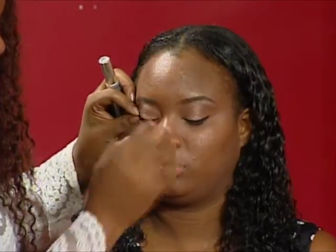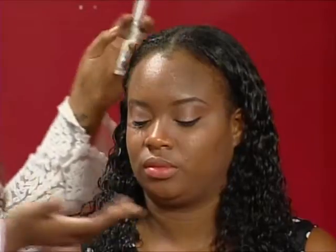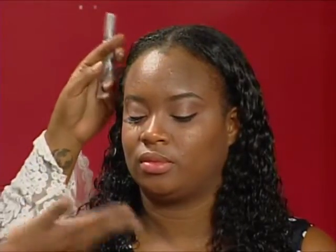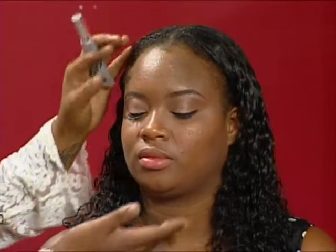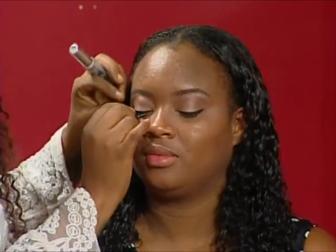But I normally use an eyelash glue. In this case, I'm just showing you guys in case, because she has an allergic reaction to the eyelash glue, well, the ones that I used before, so I couldn't use it on her today. So I'm just showing you guys initially how to set the eyelash on the eye.